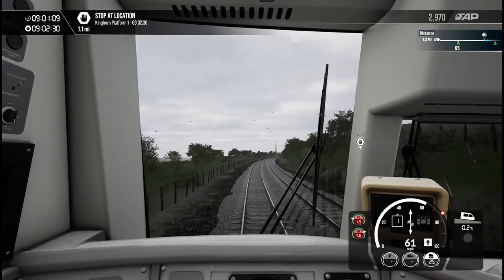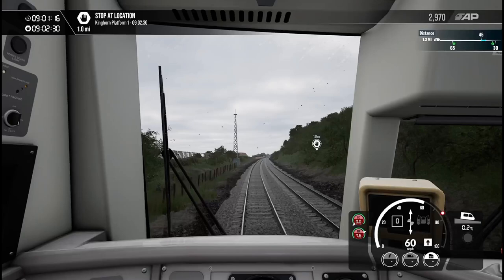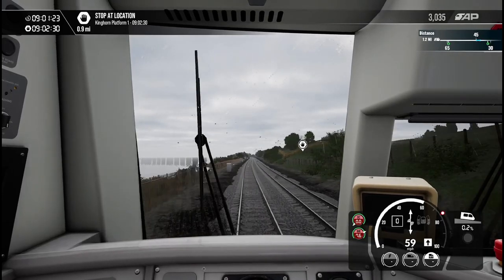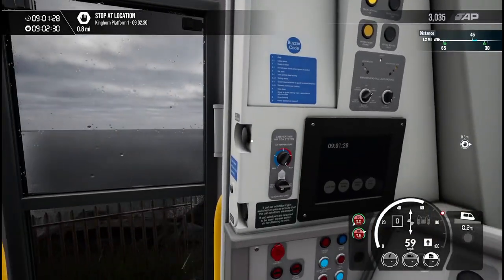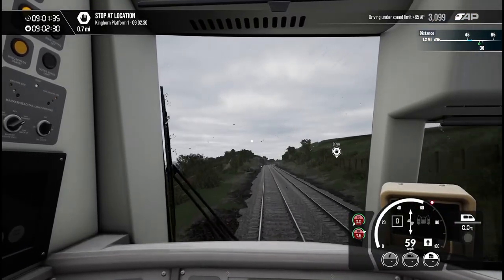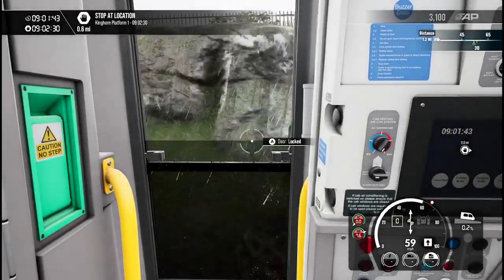It looks like we're going up. It doesn't look like we've got a downward gradient, does it? Is it just my eyes? It does look like we're going up, but there on the hood, it says that we've got a 0.2 gradient going down. Ooh, look at that. Right, 0.6 away.